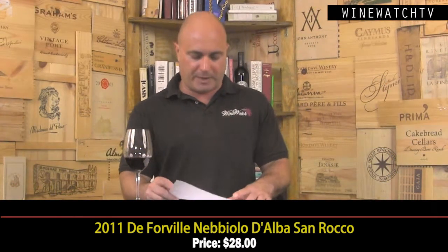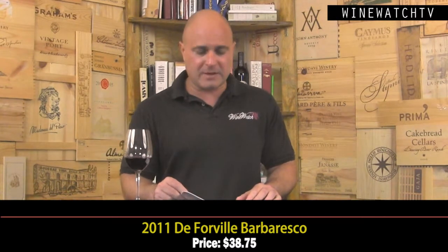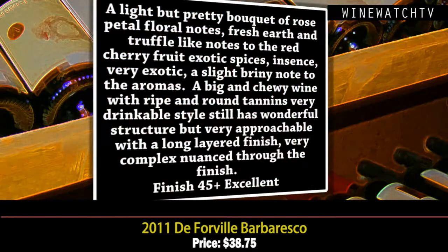A taste of the Nebbiolo from the Piedmont, and then the entry-level Barbaresco, they do make a couple of these also. This is one of the things I also love about the Piedmont, $38.75, under 40 bucks. You can still find some great small producers, Barbarescos and Barolos. This one is light, but a pretty bouquet here. Rose petal, floral notes, earth, truffle, red cherry, exotic spice, incense.